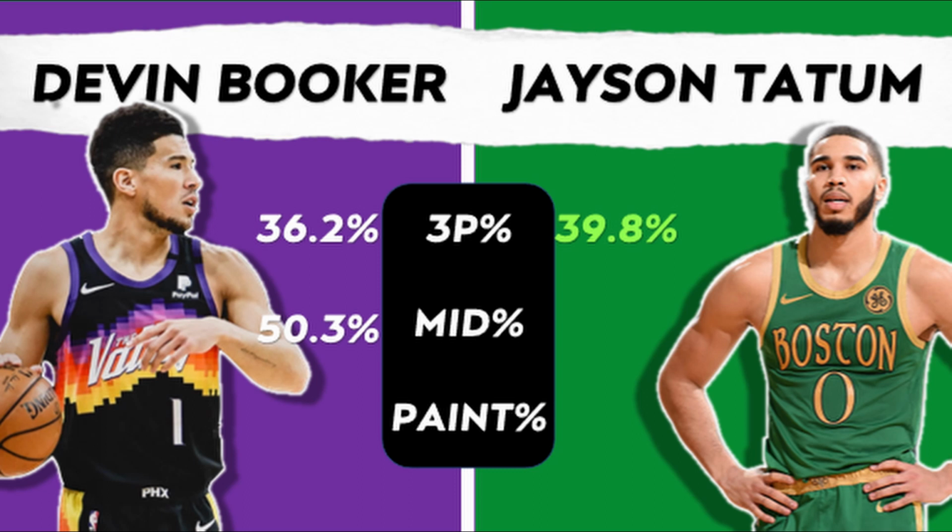Tatum, on the other hand, shoots 42.9% from the mid-range, which is still great, but he isn't anywhere near Booker here. Now for the tiebreaker, inside the paint. Tatum is shooting 50.4% from inside the paint compared to Booker, who shoots 59.6%. Again, both are good, but Booker clearly takes it.